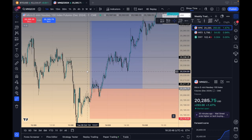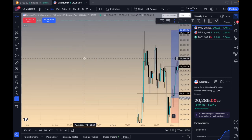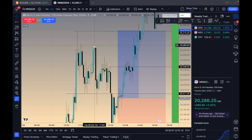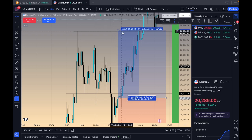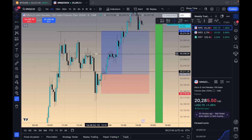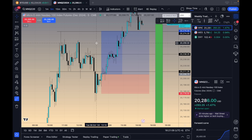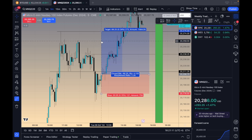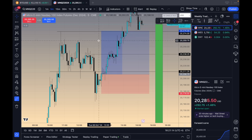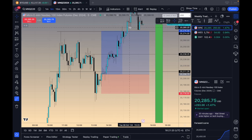I had 5 contracts on this trade, so I took 3 off here. And then I took 1 off here, and then the last one I let run to the final TP. So that's how I managed the trade. After I took the first 3 contracts off here, I set my stop to break even. After I had 2 contracts left and I took 1 of the 2 off here, I set my stop loss to underneath this low. And then that's it. So price ran.